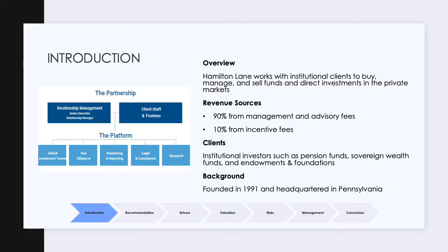Hamilton Lane operates around the globe with 8 offices in the U.S. and 9 in other countries. They help institutional investors buy, manage, and sell funds and direct investments in the private markets. They have $68 billion of assets under management and $447 billion of assets under advisement. Assets under management are either invested in customized accounts or specialized funds. Customized accounts are designed for specific client needs and objectives. Specialized funds are usually funds of funds that are open to client investment. The vast majority of their revenue comes from fees on AUM, while a small amount comes from performance fees that they take off of client profits.